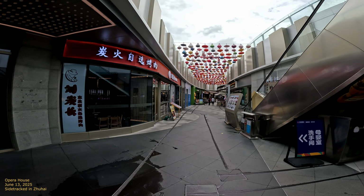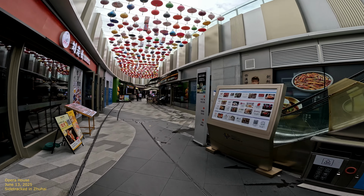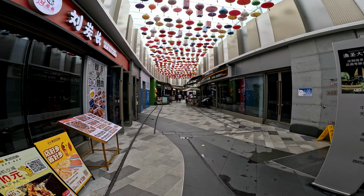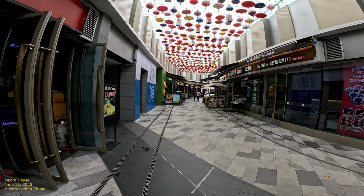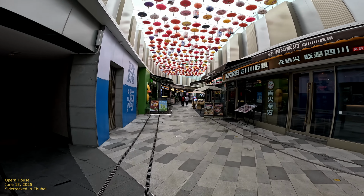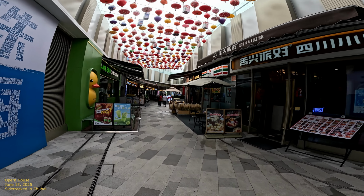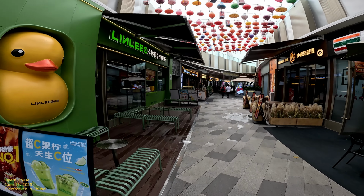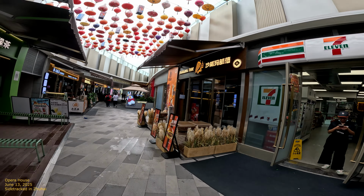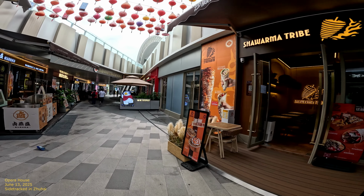And so anyways, it's a little bit bigger than it seemed originally. I guess there's a few parts. And yeah, now we're back outside, but we're not in the outside that I was in before. We're in a different one, and there's even a 7-Eleven in here. So anyways, kind of interesting. Lemon tea looks amazing. There's a 7-Eleven. Shawarma. That looks kind of tasty too.